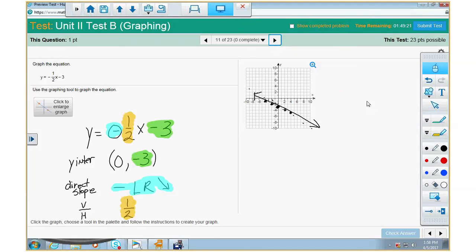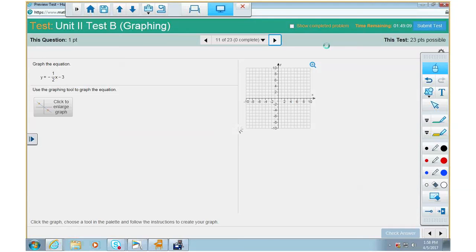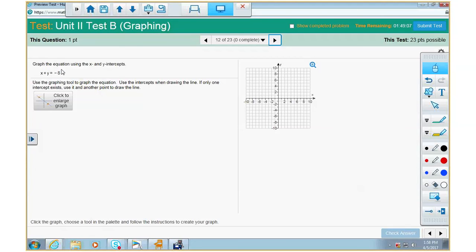Yes, vertical over horizontal. You would be surprised how easy this is. All right, that's the intercept method. That's going to be 0, negative 8, and negative 8, 0. Because there are no coefficients, you just do method 2.